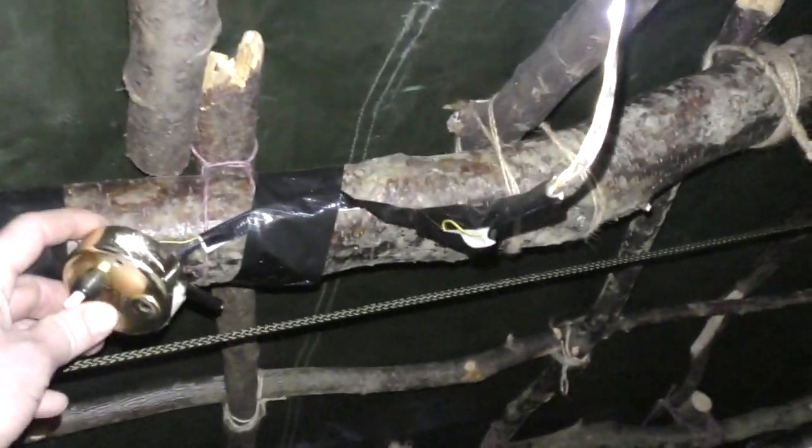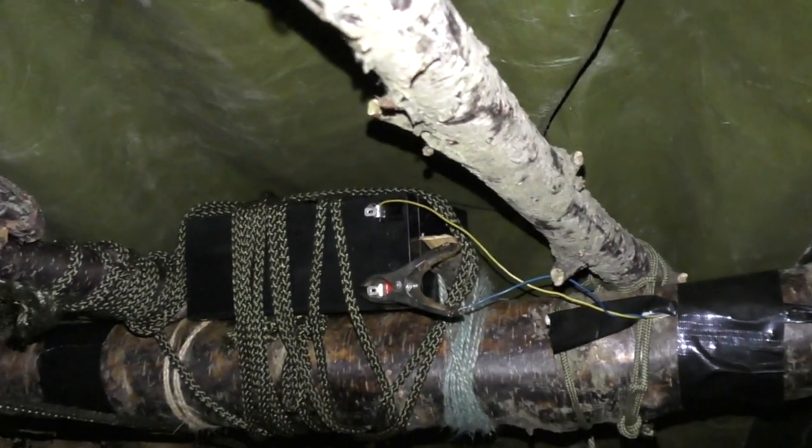And then I'm going to turn these lights off. As you can see, I've got the lights up here, and I've got a nice little switch, just that. And then there's my battery, and when it starts getting down I just take it home and charge it up. Solar panel got broke with the wind, so I've scrapped that idea.